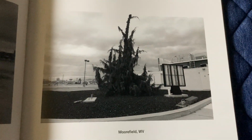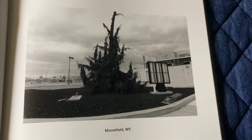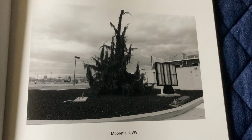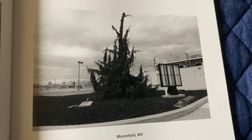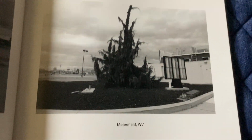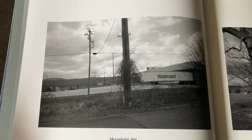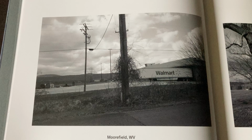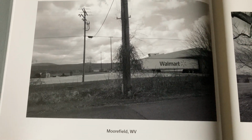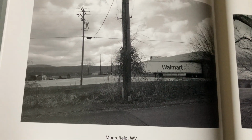And just another spot in Moorefield. I'd actually photographed this tree before on a previous trip when I went to Covington, Virginia, and stopped in Moorefield. This is a drive-through that used to be a fast food joint. You can see the order thing where you used to place your orders, but just this bizarre tree. I thought it was a really interesting tree, and so I shot it. And then here we have a Walmart truck backed into the Walmart in Moorefield, with some power lines and some vines.